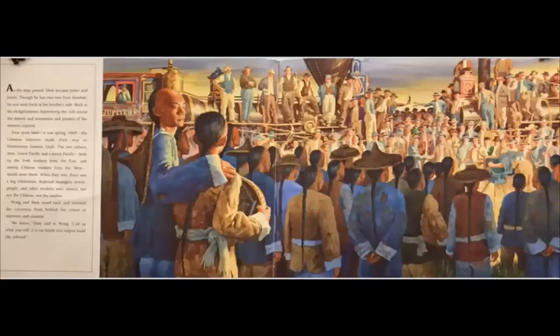As the days passed, Shek became better and better. Though he lost 2 toes from frostbite, he was soon back at his brother's side, back at his sledgehammer, hammering the rails across the deserts and mountains and prairies of the western expanse.